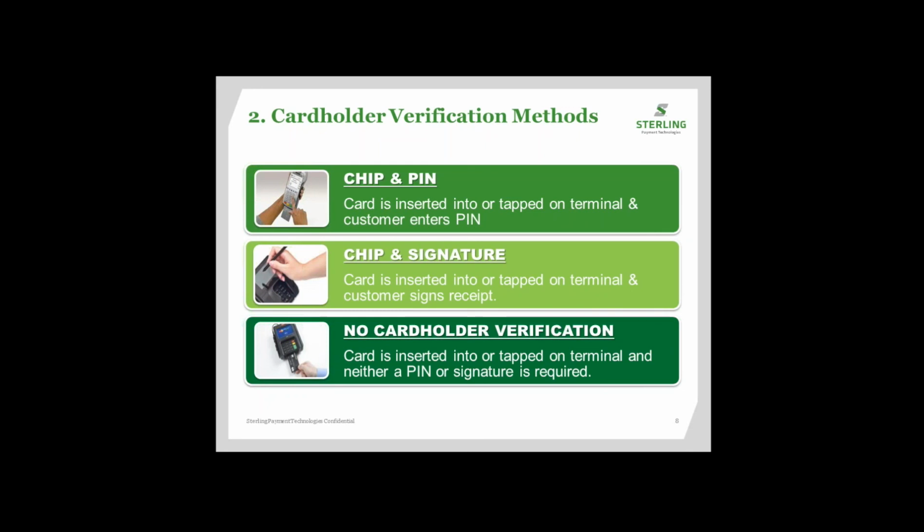And once again, over time we will be going to chip and PIN. I wouldn't expect this to happen for another 3 to 5 years before that becomes a mandate. And ultimately, as I said, if you deal with the government, you may end up with a chip and PIN transaction. All of your merchant services providers, if they're issuing the EMV credit cards or EMV solutions, they will be able to accept chip and PIN and chip and signature at this point.